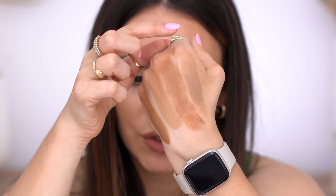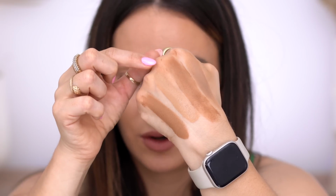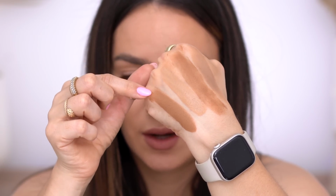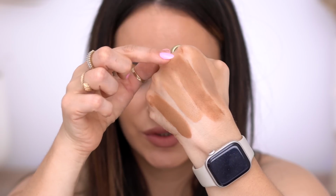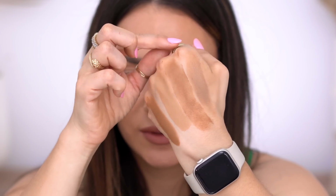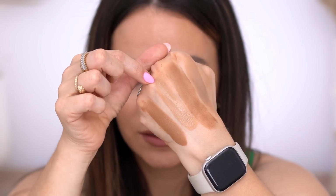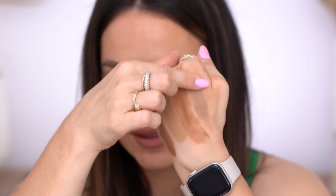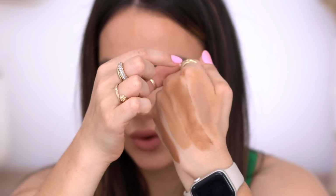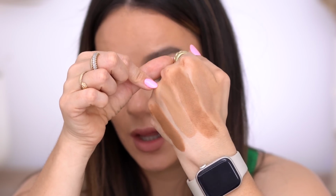So here we have the Charlotte Tilbury Cream Bronzer in Fair, medium, and then Armani in 90 and 100. I kind of feel like this one and the medium, those would work. So see how I was saying that this one from Armani, the 90, the lightest one, is more yellow base than this, for example, that has more of a cooler base. So this is kind of a very interesting undertone.